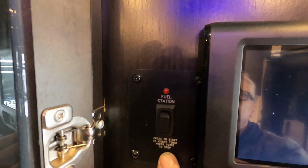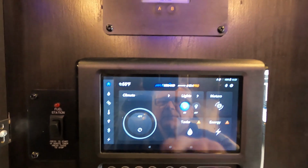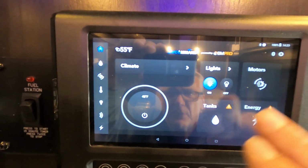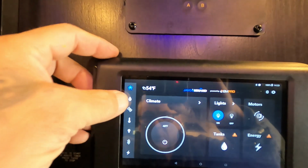Here's your fueling station button. Turn that on. Let's touch our pad over here. So go to the home button. You can control your climate, which is your heat and air, your lights, your motors, your tanks, your energy, or come down them individually, which is what we'll do.